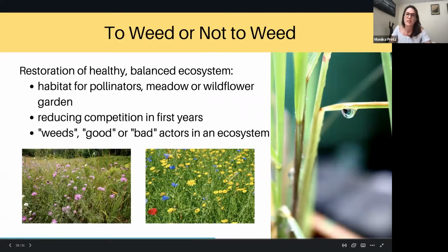So the other question is really, when you identified your little wildflowers, to weed or not to weed your area. And I think this is the question that comes down to what is the aim of the landowner? What is the aim of the gardener? What is your aim personally? Tennessee Environmental Council aims to restore a healthy and balanced ecosystem, which is a habitat for pollinators. So we do not necessarily want to remove all the weeds in our gardens.